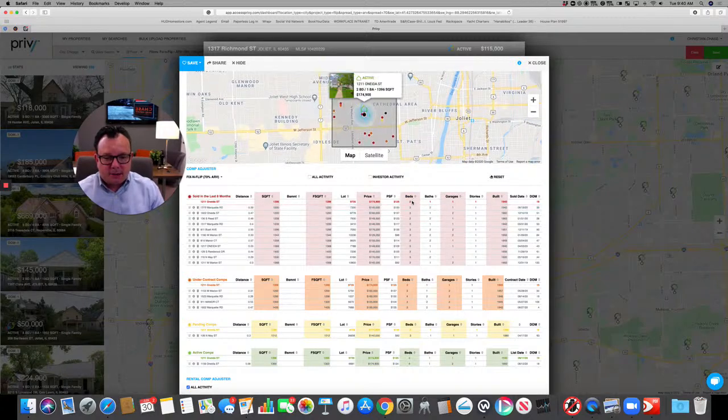Downside on this one, it was only 2 bedrooms. So it could be 1,300 square feet if they did not finish the upper level on the property, like in a Cape Cod. 2 bedrooms, 1 bath, 1-car garage, built in 1940. And this property sold in 19 days.